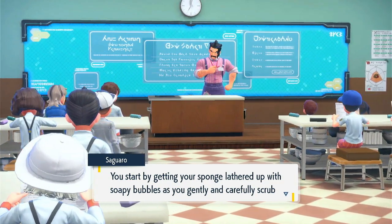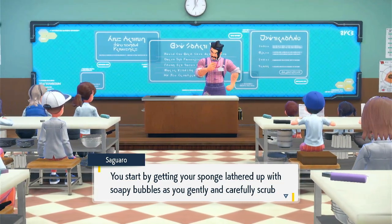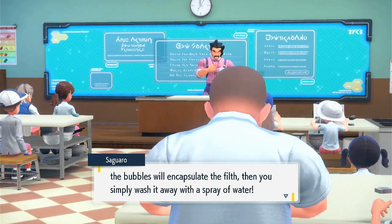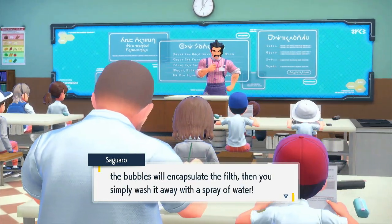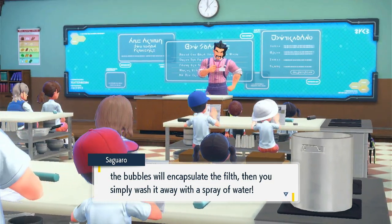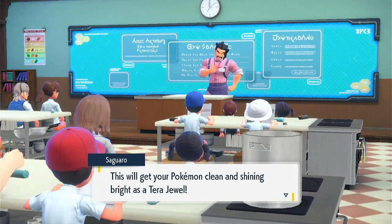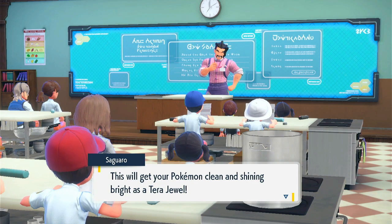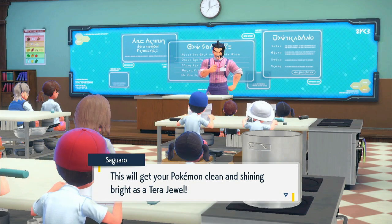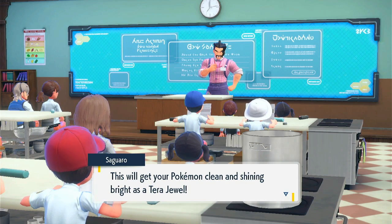You start by getting your sponge, lathering up with soapy bubbles as you gently and carefully scrub your Pokemon. Once your Pokemon is nice and covered in soapy bubbles, the bubbles will encapsulate the filth. Then you simply wash it away with a spray of water from an unknown source. Maybe there's just, like, shower heads in the bushes somewhere, everywhere. Just in the grass, connected to the ground. It's the regional washing system or something like that.